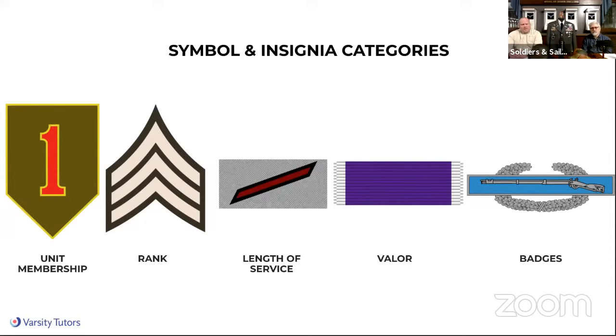One that I didn't catch in the answers there, length of service. You can actually learn from service stripes how long somebody was in the military. And we'll be looking at those as we go through here. Valor, yeah, awards and ribbons are going to be a part of this. And you see a ribbon there, and we'll talk about what they mean and what they represent.